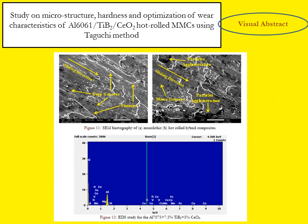Figure 11 shows the fractography of the base material and hot rolled hybrid composites. From the image, it can be easily observed that particle agglomeration and deep grooves are present on the surface of the worn out surfaces. This is due to the presence of hard particulates.